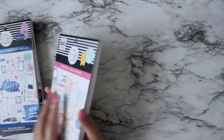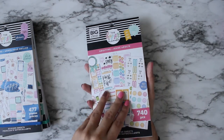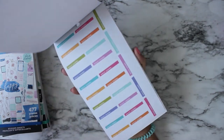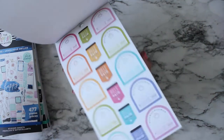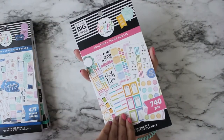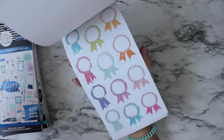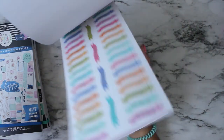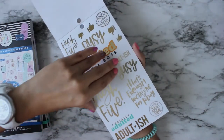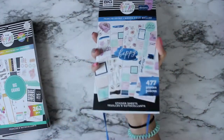I didn't pick up every book out of the spring release for a couple of reasons. One, all of the books were not available to me, and two, not all of them spoke to me. So I am only trying to buy the Happy Planner stuff that really speaks to me, that I feel like I'm going to use. And the adulting, definitely stickers in here I would use. I do like the amount of functional stickers in here that are just really, really helpful. And then of course the quotes in the front. They're just really helpful when you're trying to be a functional yet decorative planner.